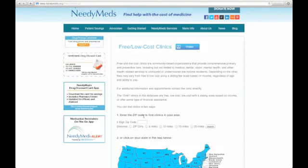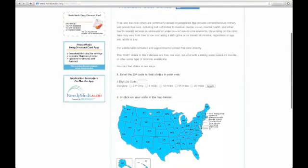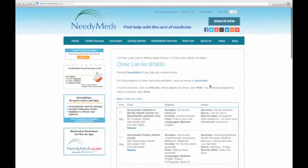You'll see again the similar map. You can click on a map, click on your state to see all of the clinics in your state. You can also put in a zip code to find all the facilities nearby to you. So let's go ahead and put in where we are, which is in Gloucester, Massachusetts, north of Boston. And I'm going to put in 15 miles. Okay, so we know about 13 clinics within 15 miles of the NeedyMeds offices.